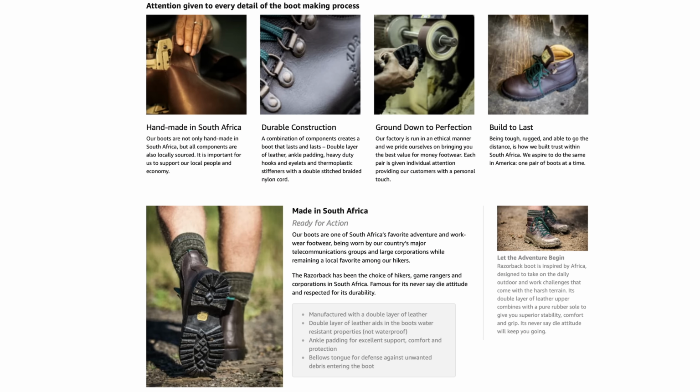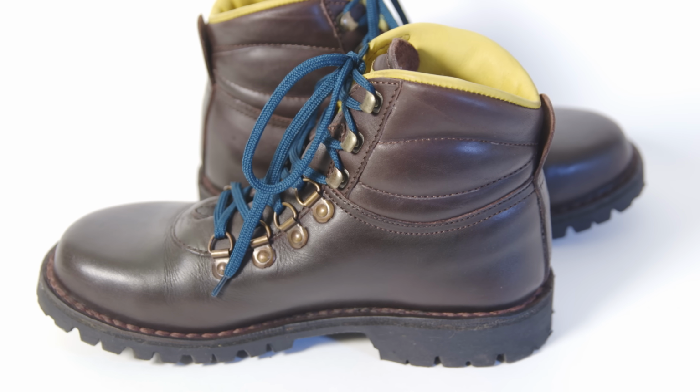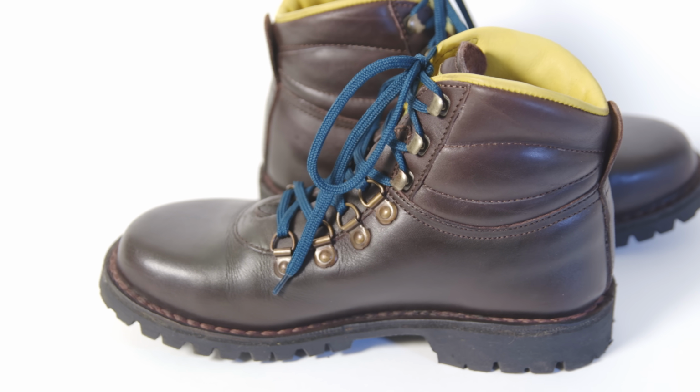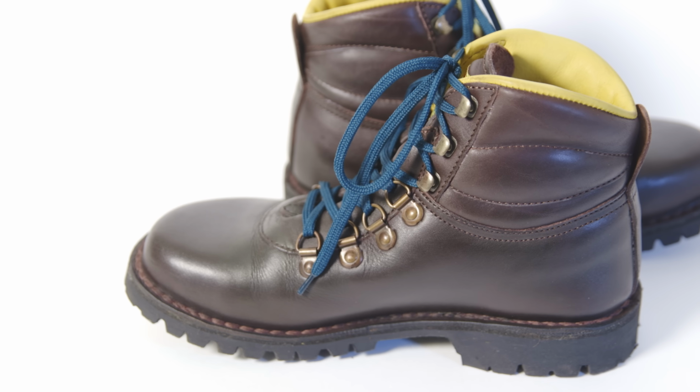So, they're doing things the right way and ethically and sourcing a lot of their materials from South Africa, putting the money back into their economy. So at $129, you are getting a boot that, when a Red Wing or a Wolverine or a Chippewa costs 3 times as much, well then you would logically say these must be a third of the quality. And that's just not the case. These punch way above their weight.